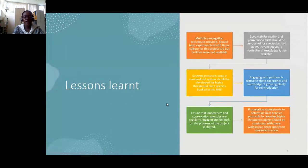And the last slide emphasizes the lessons learned throughout the progression of this species' conservation. The first lesson was that resourceful experimental facilities like tissue culture are required to trial more techniques like tissue culture, which have proven potential in the propagation of a few plant genera.